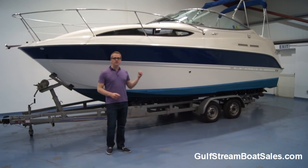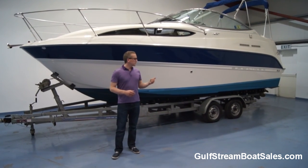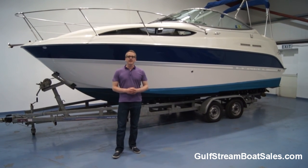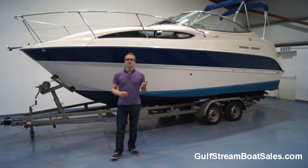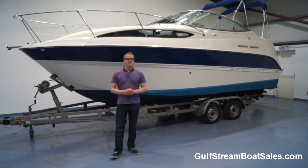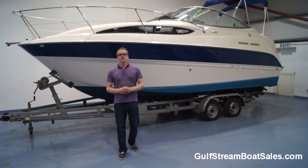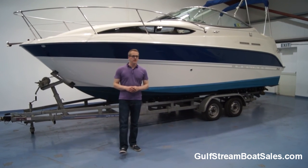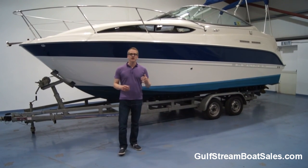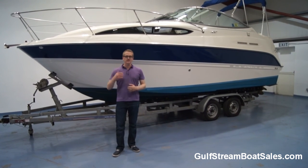Today we're taking a look around a 2007 Bayliner 245 sports cruiser. This boat's fitted with the more desirable 5-litre MPI fuel-injected stern drive engine, which is matched up to a Bravo 3 twin prop drive. The whole boat's in really nice condition. It's a 2 owners from new example, and it comes complete with a UK spec roller coaster road trailer.